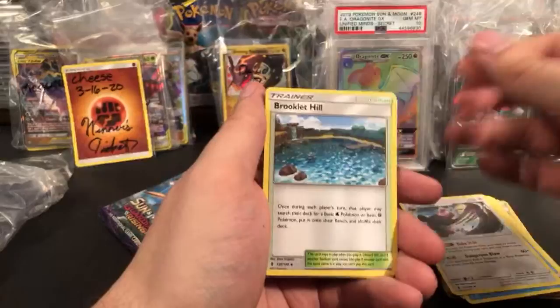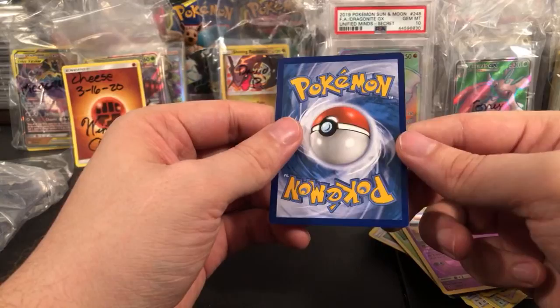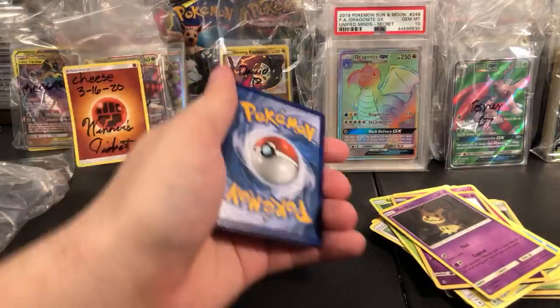Okay, the fish, Brooklet. I hate saying that fish's name. It's such a dumb name. Panchan, Bellsprout, Cottonee, Oricorio, and Holographic Mimikyu. It's actually a pretty cute card. It looks like a little white wear on the bottom edge there. Couldn't even grade that. Sad. Pass. Next pack.